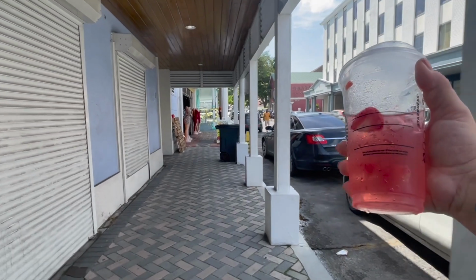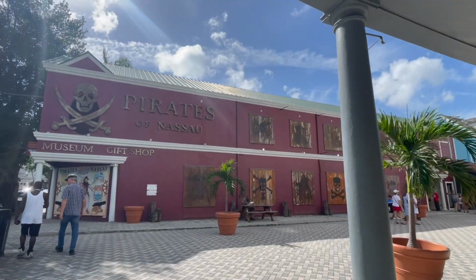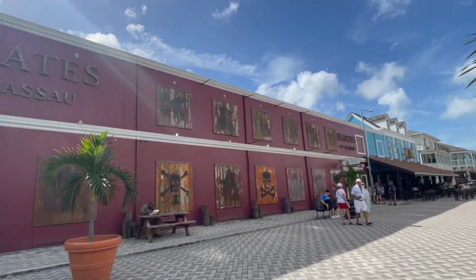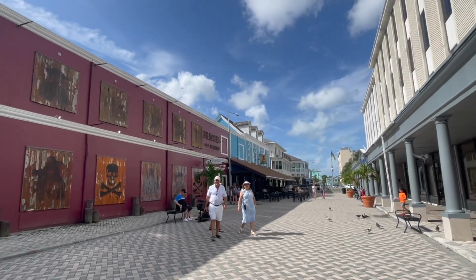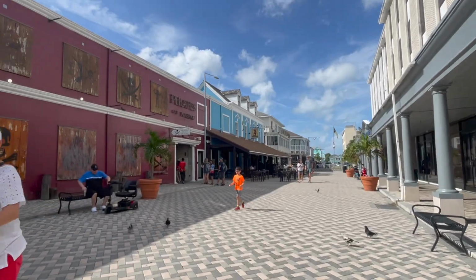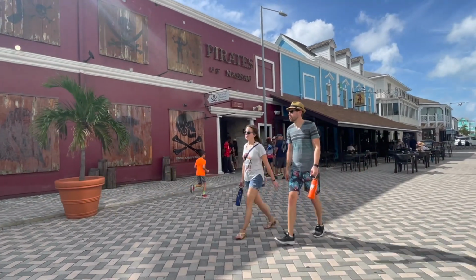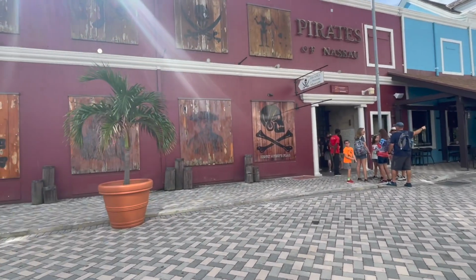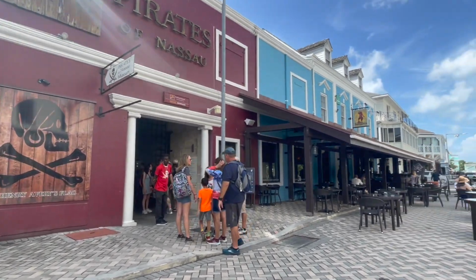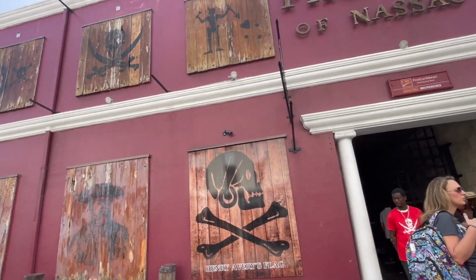We stopped into a Starbucks to grab some to hydrate. Pirates of Nassau Museum and Gift Shop. The entrance looks like it's this way. Looks like it's right next to Smuggler's Eatery. Nice little place to sit and relax and hang out. Grab a drink when you're done with the museum, but I'll tell you something. So far, experience here in Nassau has been fantastic. Definitely get off that ship, explore. Check out the beautiful Bahamian culture.